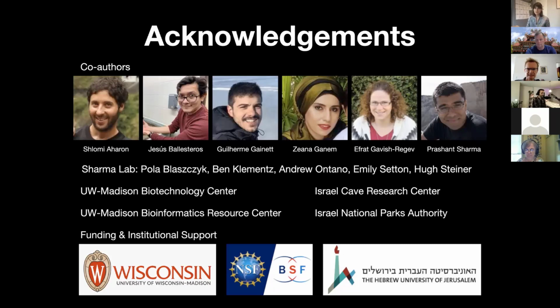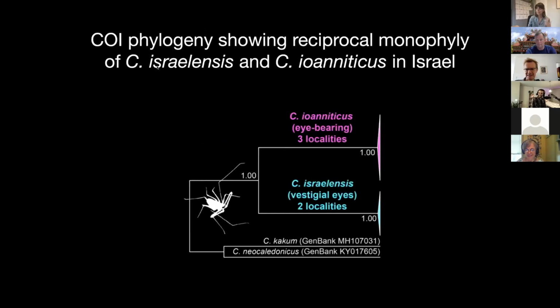Oh, you're letting me use my backup slide. Yes, so we have CO1 data from some other species of Charinus outside of Israel, and that showed that these two species are reciprocally monophyletic, so we were able to root the phylogeny there.